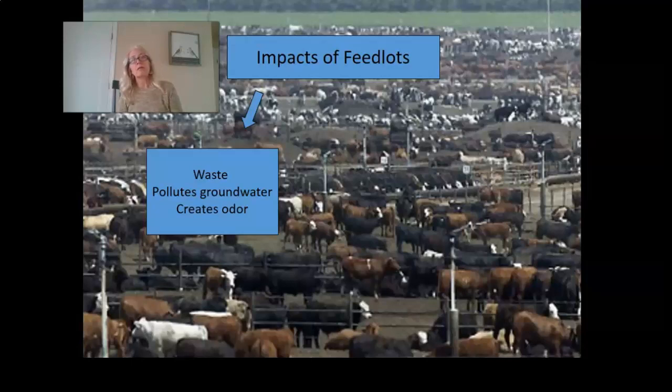There's a lot of instances where local water sources, individuals that live in those rural communities around those feedlot areas, where their well water is contaminated and local water sources get contaminated by that. So there's some larger scale contamination issues that spread out into the larger environment.